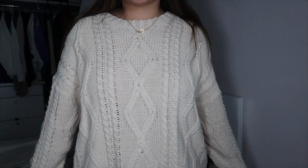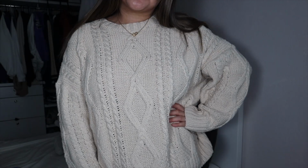Those were all of my beauty favorites that I wanted to share with you guys. Moving on to my clothing favorites. The first thing that I wanted to share with you guys is this sweater that I'm actually wearing. It is from Princess Polly, and I just love it.